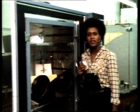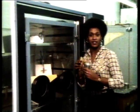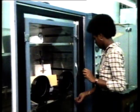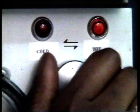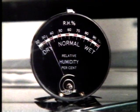But we don't have to go outside and wait for the weather to change. This cabinet can change the weather for us. For the test, I'm using a tin of water-based paint. First, the cabinet must be completely sealed, then I can change the weather inside. Let's make it a hot day in the cabinet. The moisture gauge also shows it's dry.